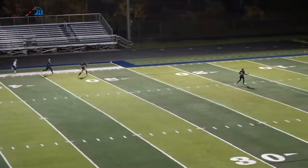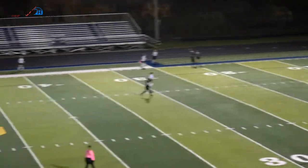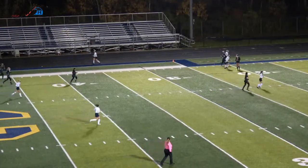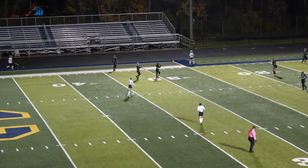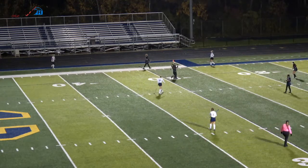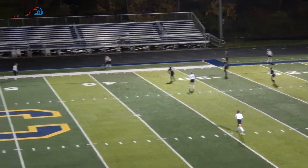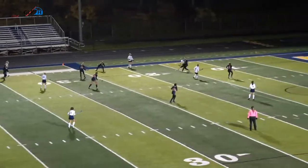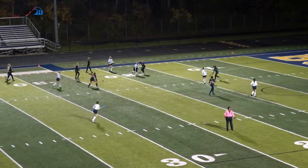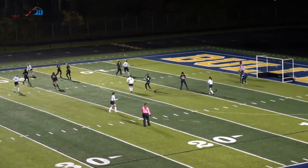Nice big ball downfield. Pushed back but out of bounds by the Scarlet Knights. So that'll be Chelsea's ball on the sideline at about the 35 or 40. So Chelsea looking to inlet here. Split the seam. They gain an obstruction call there.